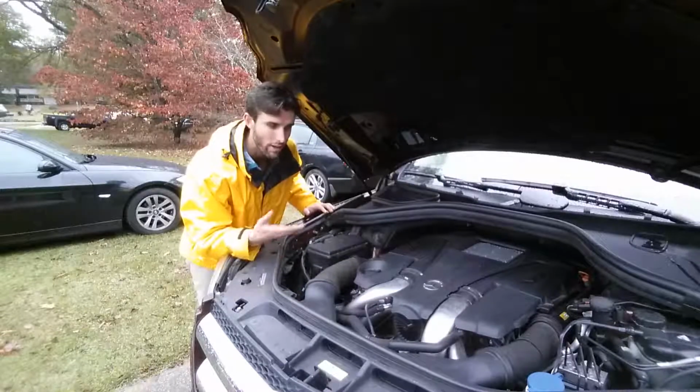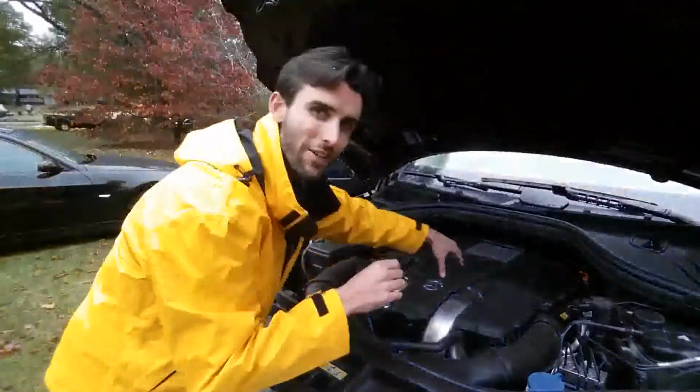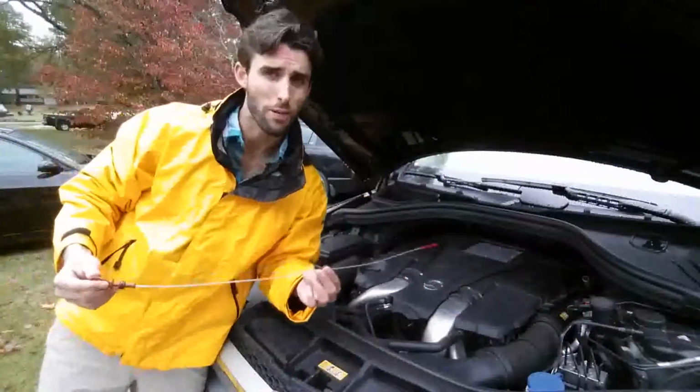Not a whole lot to note here. Big engine bay with a lot of V8 stuffed in it. Probably the most notable thing that I saw under here, there's actually a dipstick, which is kind of uncommon in European cars these days.